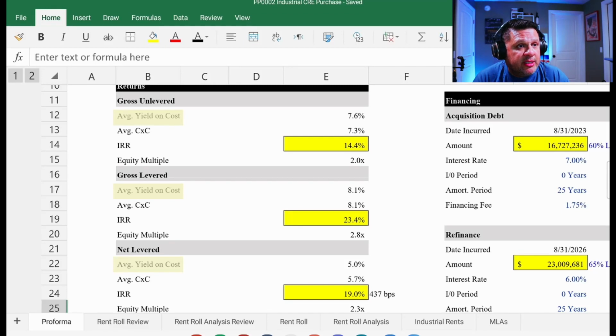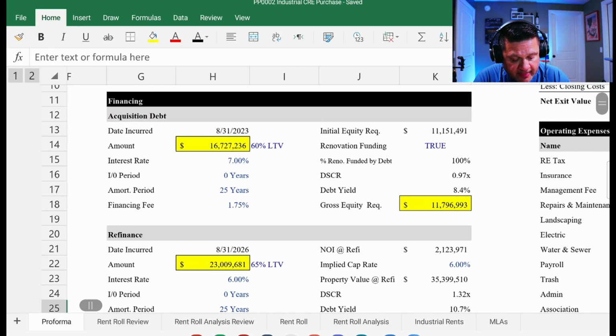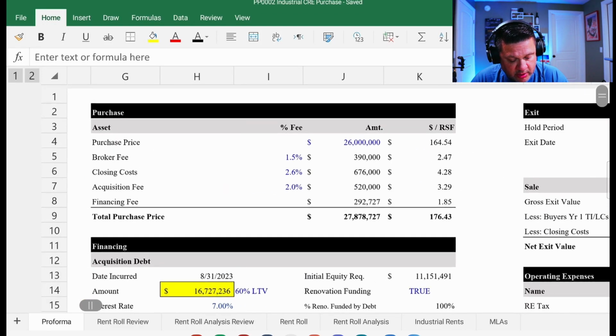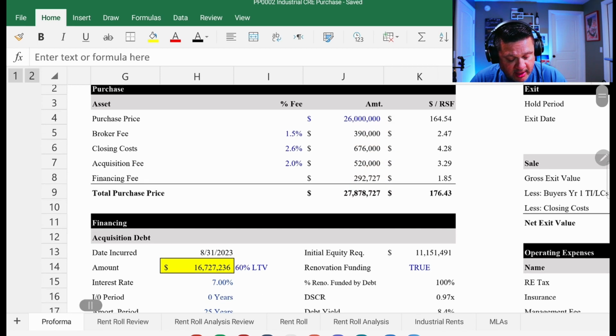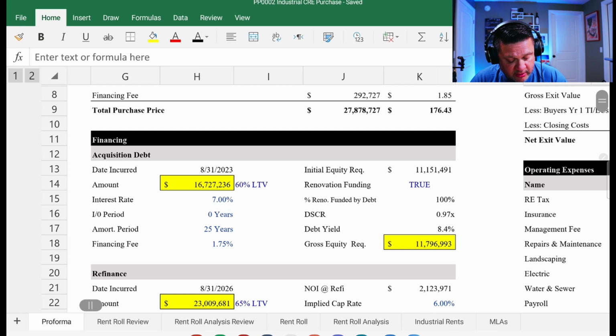So in this particular instance, I'll show you here, we are looking at, there we go. Here's the purchase price. So it's a $26 million purchase price. And then we look at all the fees, the broker fees, the closing cost, the acquisition fee we're going to charge, the financing fee. And there's your $27 million, almost $28 million cost. And as you can see here, we show that there is some renovation funding that's going to be put in.